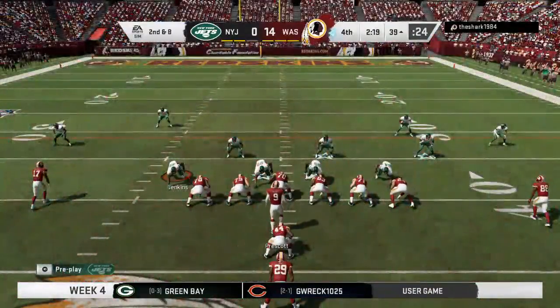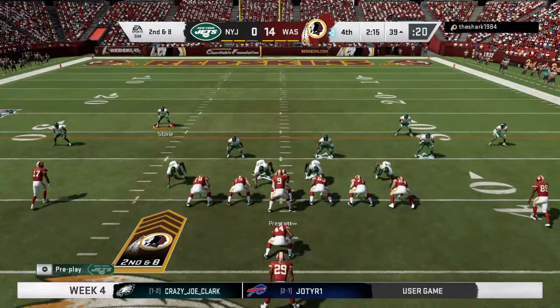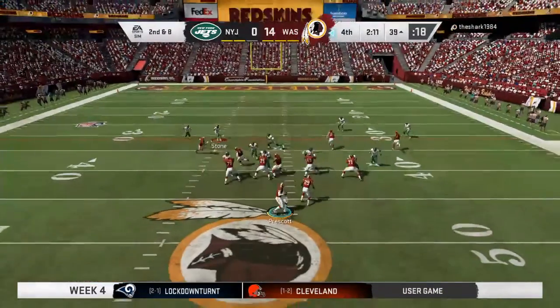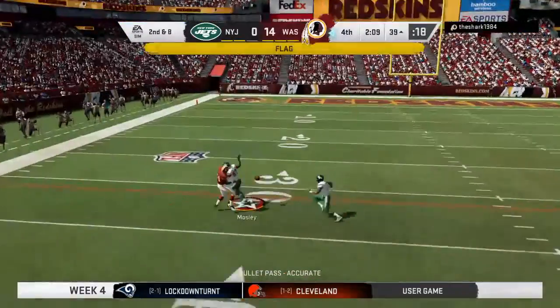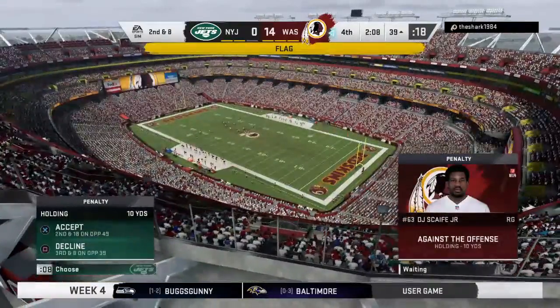Mike. Hey, they're scared. They're scared. From the 39, Prescott. Incomplete, but a penalty flag is down in the backfield.